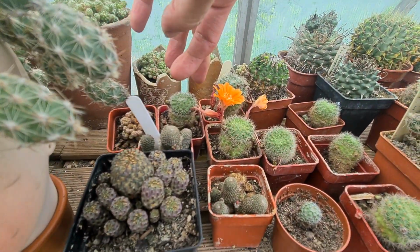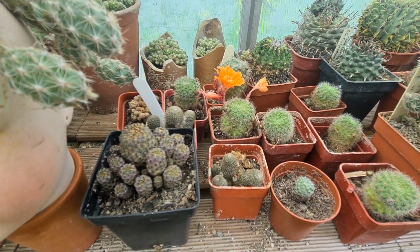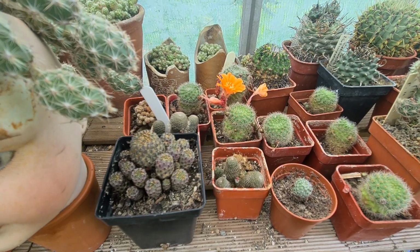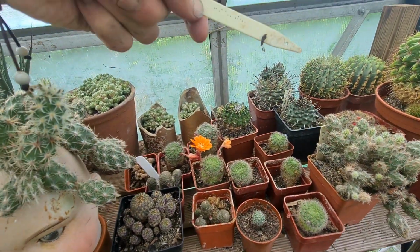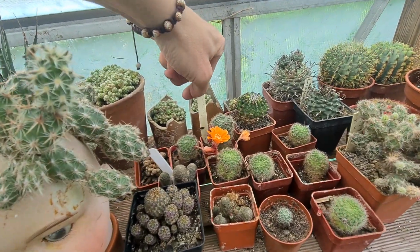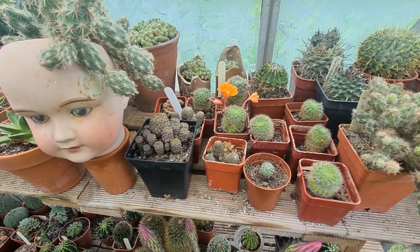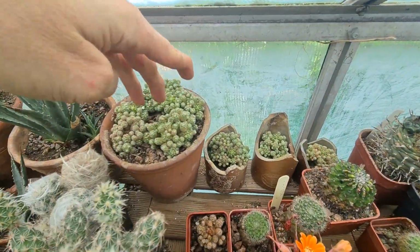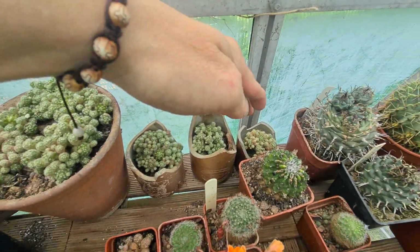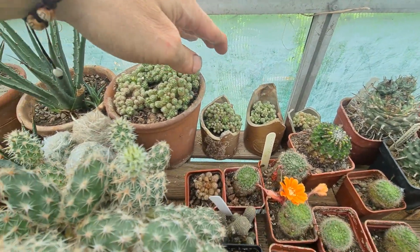Still got some of the Rebutia. I can never remember the name of them. Oh dear, and all the labels are gone now. Yeah, I'm afraid I can't remember the name of that. It's definitely a Rebutia. It's not Beiningiana. Kaislingii, I think it is. And the small-headed brown form of Mammillaria gracilis.